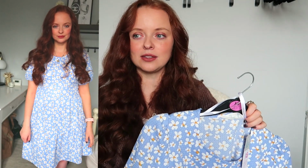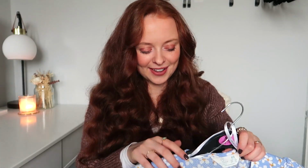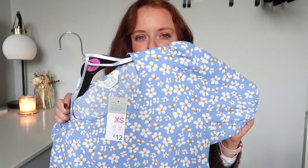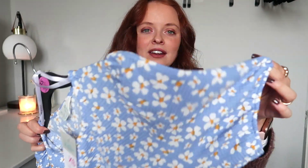I am very feminine in my style, so I feel like at the moment the trend is to be a little bit more androgynous, is that the right word? Androgynous, like the mix between male and female, and that looks so cool on so many people, but I put it on me and it just doesn't look good. So it's so nice that they're still keeping some more feminine pieces in there.